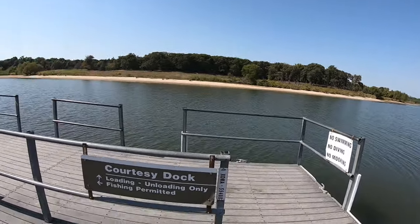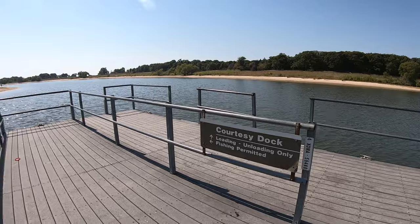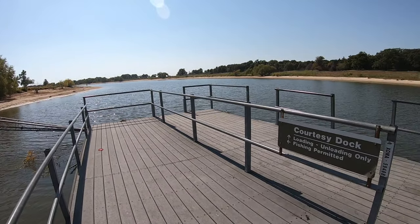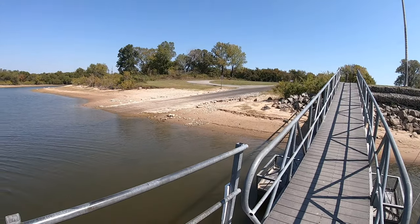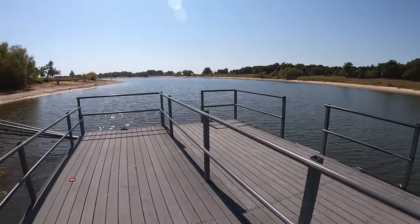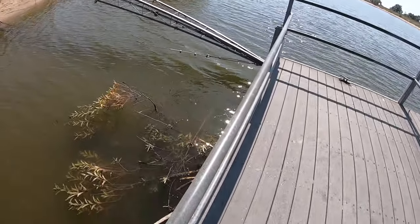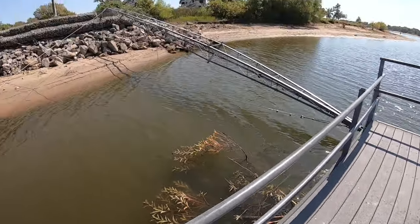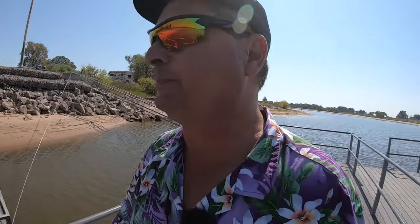Made it down to the dock. This is unique. This is something I have yet to see before. This is both a courtesy dock and a fishing dock. They've made it big enough to accommodate both activities. It's the boat ramps right there. Lake is looking really, really low. But you can fish on this side. And someone's actually put in a brush pile, although the water's a little too shallow right there for a crappie.